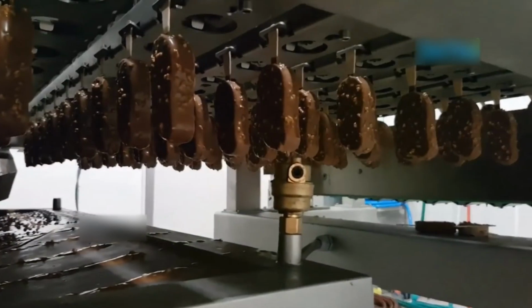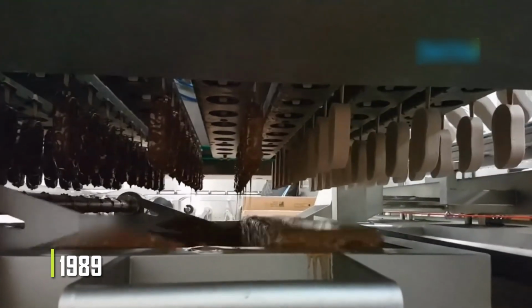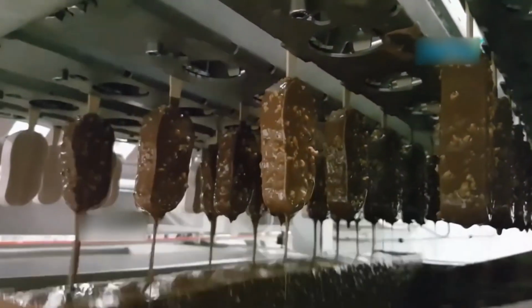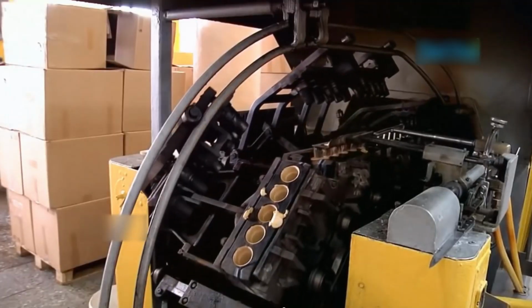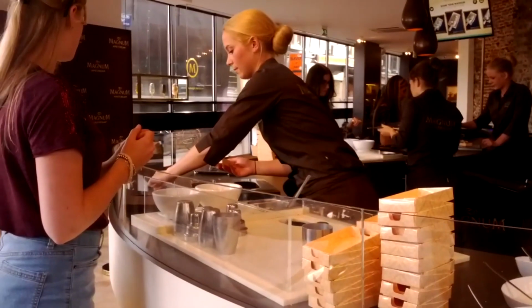The tale of Magnum starts back in the year 1989 in Belgium. Back then, ice cream was something mostly associated with kids. But Magnum had different plans. They wanted to make something for adults, something that felt luxurious and indulgent. Magnum didn't just join the ice cream crowd, they shook things up. They were the first to come up with the idea of encasing a creamy vanilla center in a thick layer of chocolate. It was a smart move and a tasty one at that.